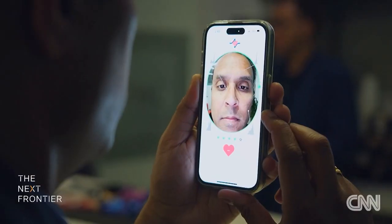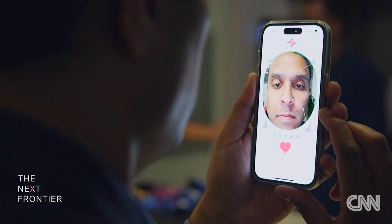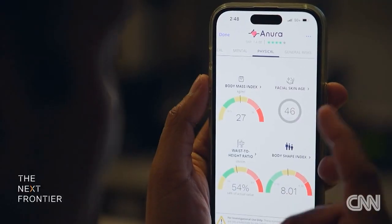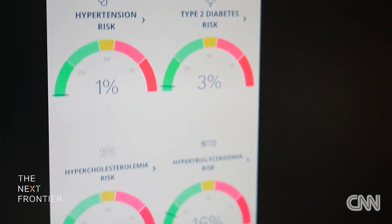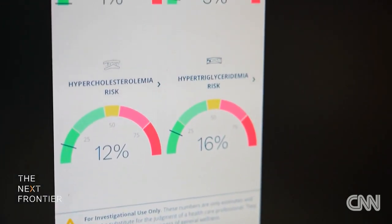We're a multidisciplinary engineering company, so we've brought lots of disciplines of medicine and biology and physics and machine learning research together to create something quite unique. Using a video camera and good lighting, Levy says Anora can measure about 30 different health indications from a 30-second selfie. What's so radical about what we're doing is it's non-contact.